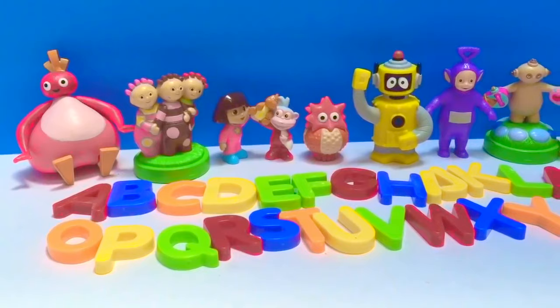Today we're going to learn the alphabet with all of our fun characters and toys.